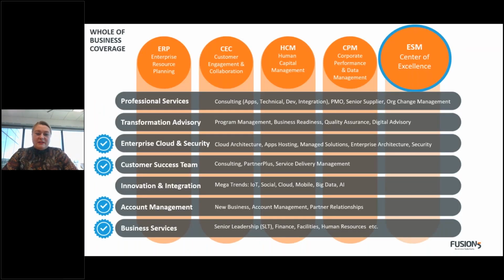Before we start, I just need to explain a little bit about Fusion 5's structure because it is relevant to how these projects came about. Our vertical and horizontal structure has evolved over 20 years into one matrix, and the goal of this matrix structure is to ensure that no matter which business platforms you deploy with Fusion 5, we're able to provide a consistent coverage experience, helping you implement and maintain them.